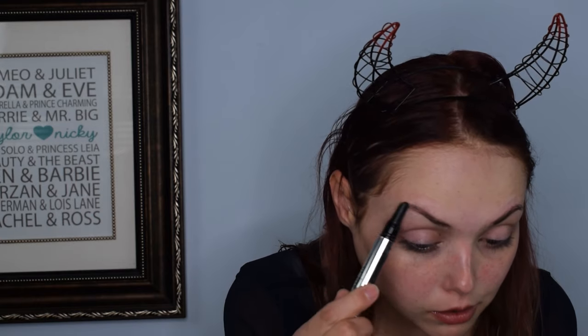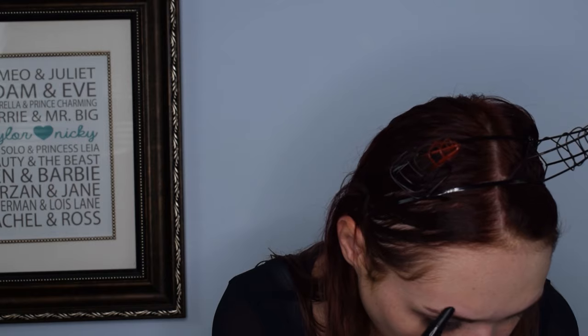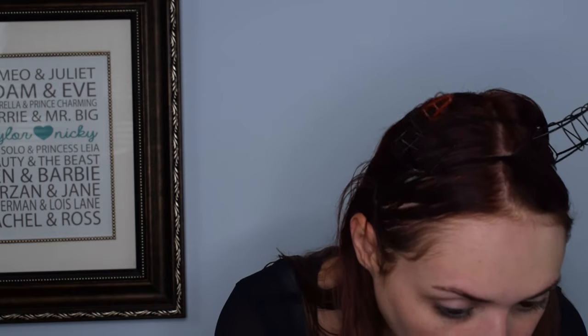All right, I am gonna go in with my Brow Vaux conditioning primer from Benefit because I use that every day, which I'm almost out of and I don't have a backup. So I actually really need to buy another one, but I have not done that yet. And I should have done it the other day and then I did not. And now mistakes have been made.